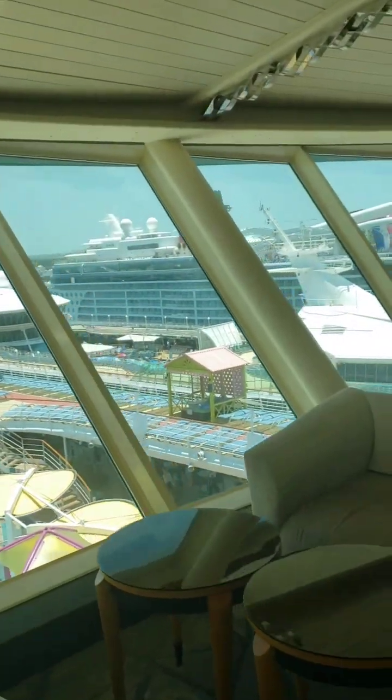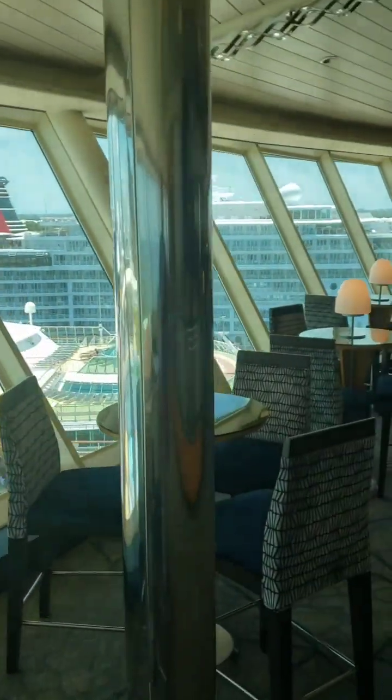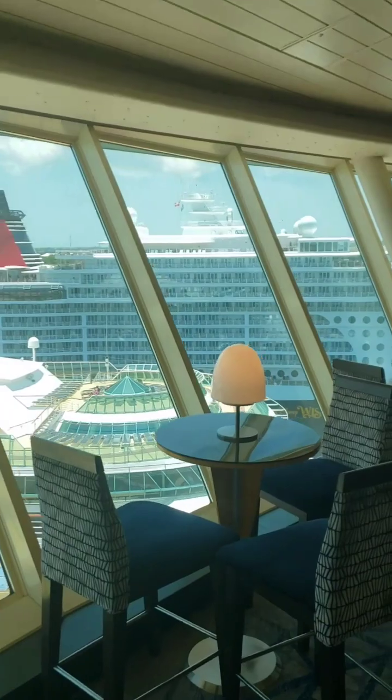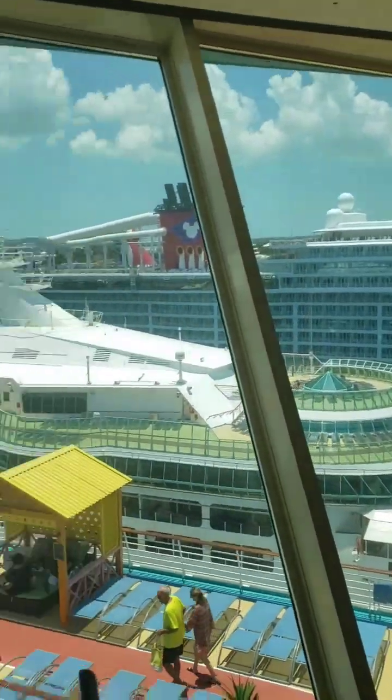The only thing they could do better on these is the itinerary. Right now, the Freedom ships are only doing 3 and 4 night Bahama cruises. Kind of lame itineraries, but they'll change that up. I've been on the ship a bunch where it's been doing 7 nights in the past, so that always changes up.